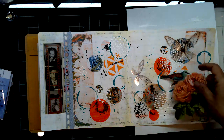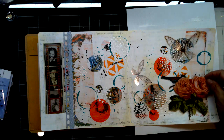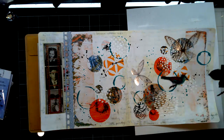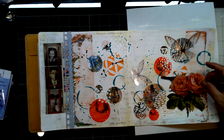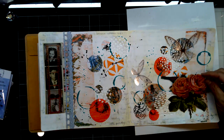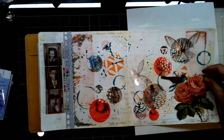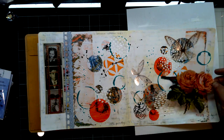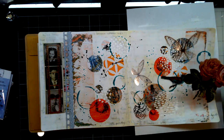And I'm really not feeling this rose. I have to say, I'm not feeling it. So it's not going back in my stash, because that's my own rule. When it comes out, I'm not putting it back. So it might get sacrificed, but I'm okay with that too. No, I'm just not feeling the rose. I don't know. I might change my mind when I do the shading.